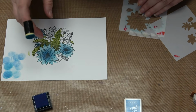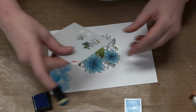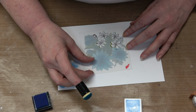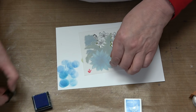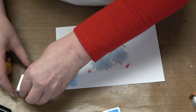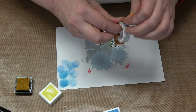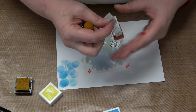And then my next layer, which is here. And how about we do that in yellows? And tape it down. Aw, it fell out. That's okay. I found it, and let's put it back.